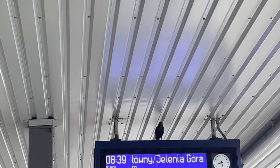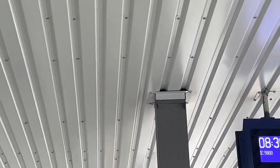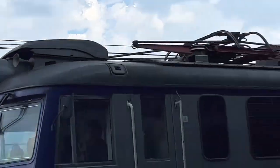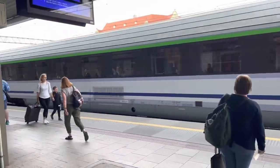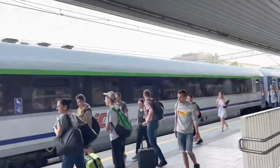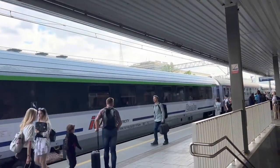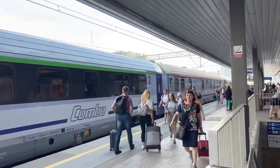It's looking quite busy here on the platform in Poznan, so I don't know what the situation for seats will be like, or whether the buffet car will be busy or what, but let's see. Here comes the train now. And there's the buffet car. Marvellous.